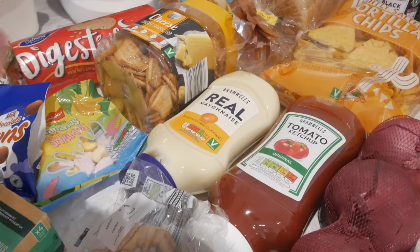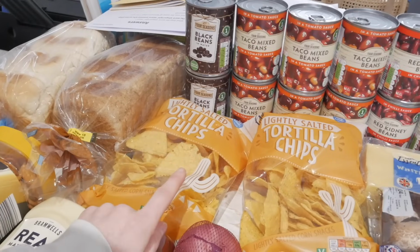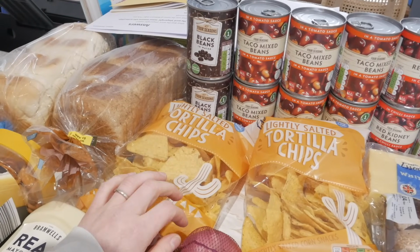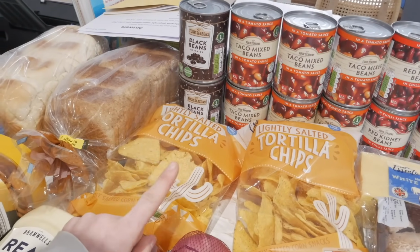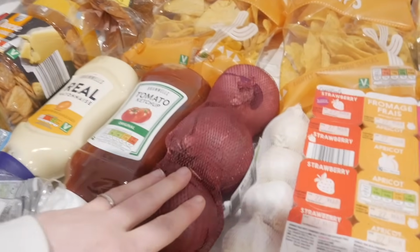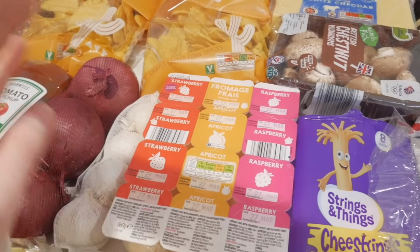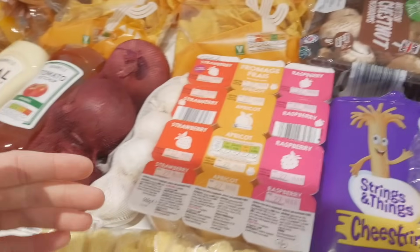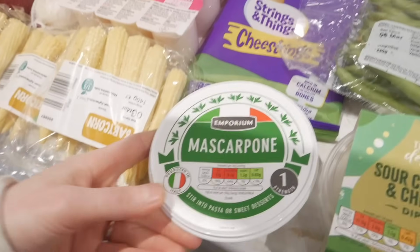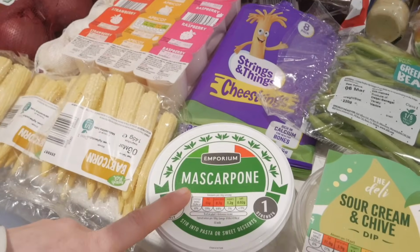Just go through condiments so quickly. So we got some mayonnaise and ketchup. We're gonna have nachos tonight. I've already made a chili that was left over from last week, so I'm gonna have nachos, and that is for dinner. Some onions, some garlic, yogurt. I still have another one of these, but I thought I'd get another one because they normally have one each a day. This mascarpone is for the lemon and lime cheesecakes that we're gonna make.